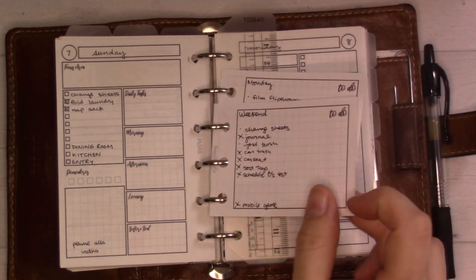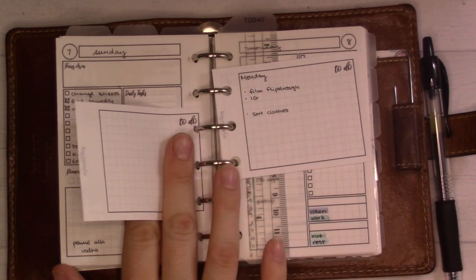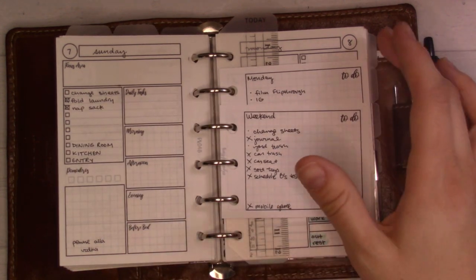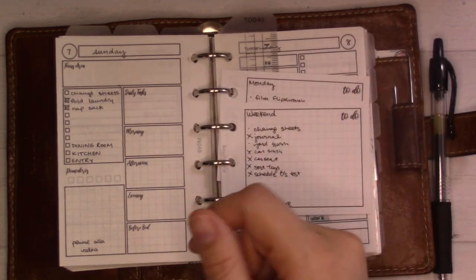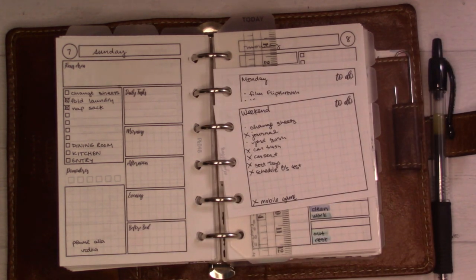These little guys are prototypes. I think I might release them in December. But they've been very useful when I don't feel like I need a full page, but I also don't want to just have a post-it note floating around somewhere. This way it's still in my planner and I can move it around.